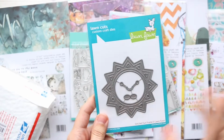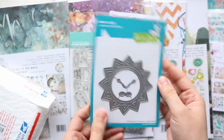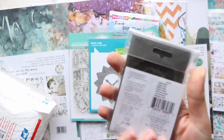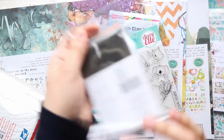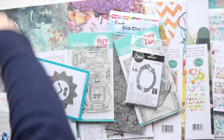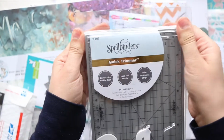From the new release, I bought a couple of things. I mean, I didn't buy the whole release. And this one is called Stitched Sun Frame. Looks so cute. Then I got this by Sizzix, called Floral Frame. So it will cut and emboss. Also, it's open. Got this one from Spellbinders called Quick Trimmer.